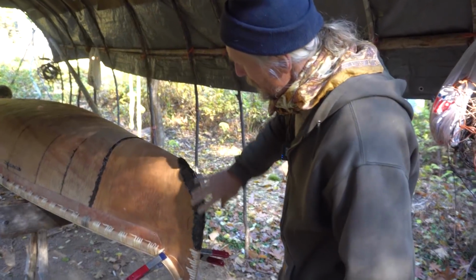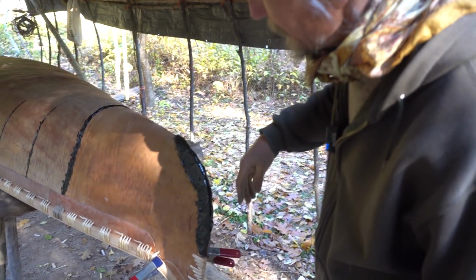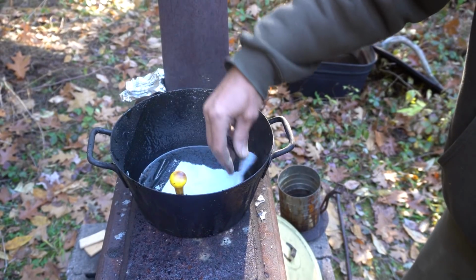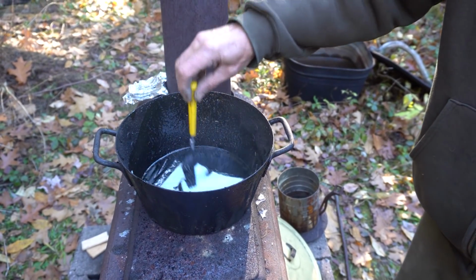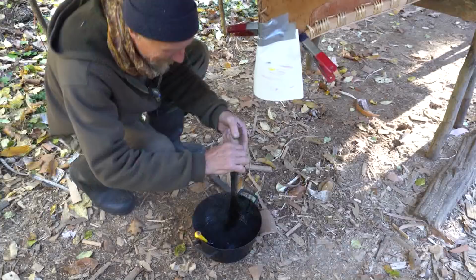I build all this up with more pitch and smooth it out, and then clean up the edge, get rid of that stuff there. But there's the fiber. That'll take quite a blow from a stone or a log in the water. Ours has never leaked on the end there. And we've hit a lot of stuff.